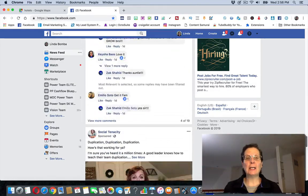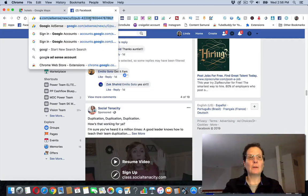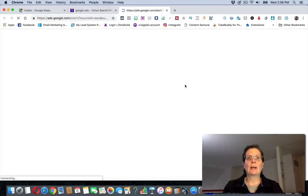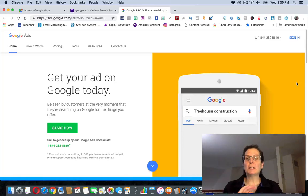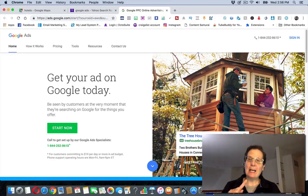Usually there's a retargeting ad that will offer you a promotion, and the reason I'm telling you this is, if I go back over here to Google Ads, they're running a promotion. It has to be a new account. If you've already got an existing Google account, this isn't going to work. They'll give you a $100 credit on a new account. You can actually start this for free.